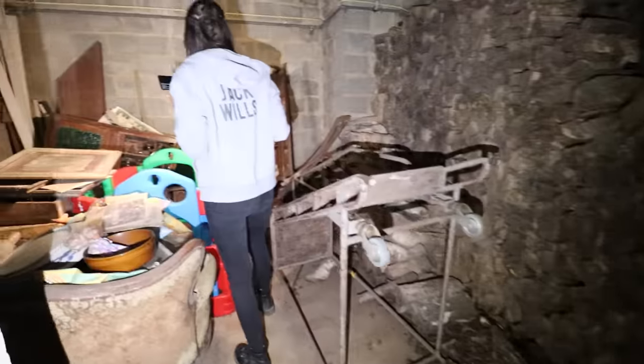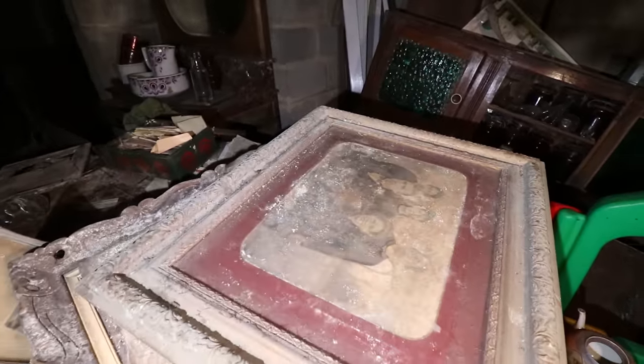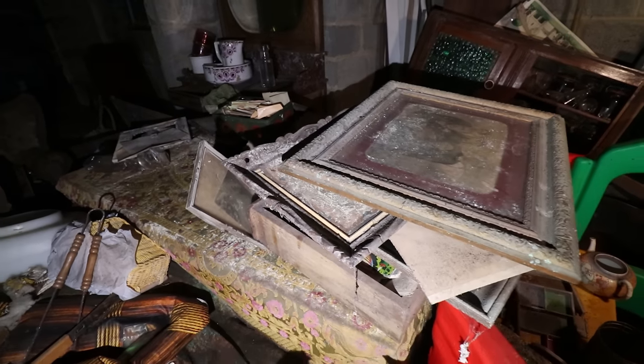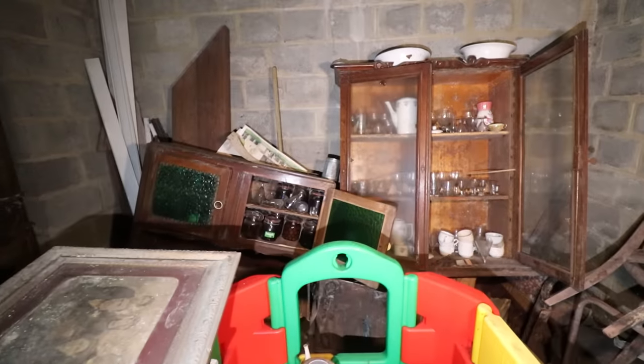Let's see what that is. Jump over where Meg is. Oh my god. I know, look at these. Photos. Old photo there. That's amazing. I love old photos. Wow. Lots of old pictures, photos, paintings. And these sort of old antiques in there.